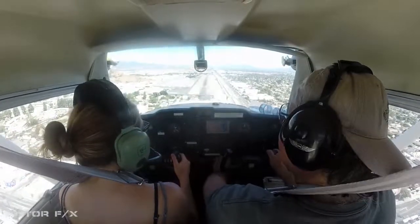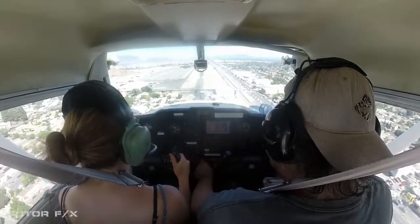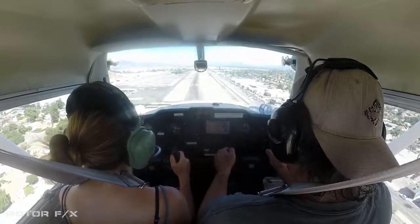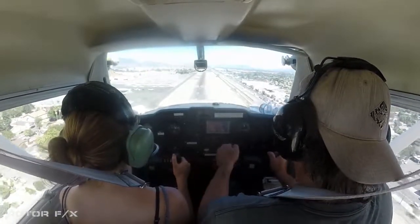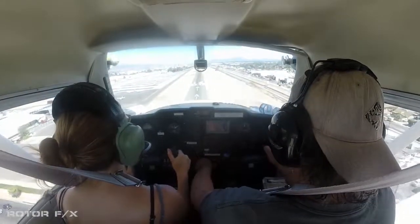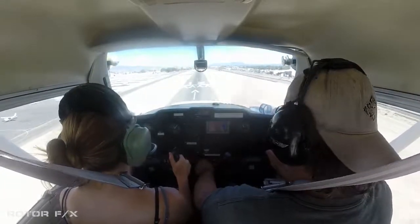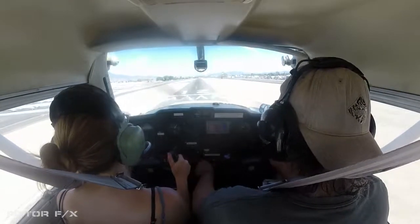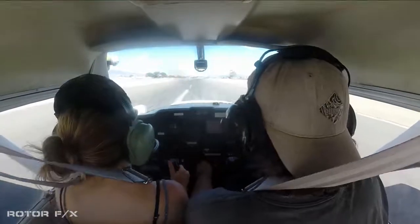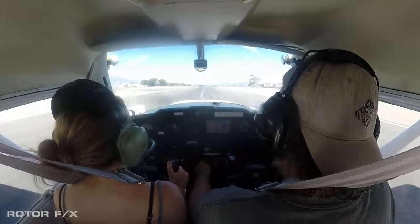Very good. Perfectly. Now we can land after the white line, the numbers. We can't land before, so we're going to go there. Okay. Hold the nose just up, just up like that. Bravo, very good. Hold the nose up, hold the nose up. Very good.